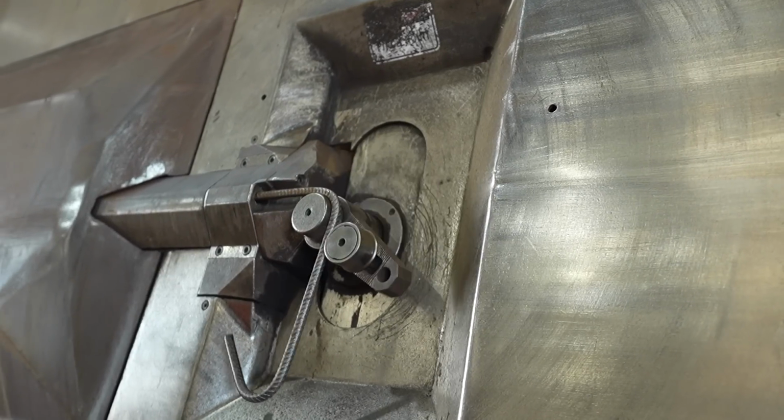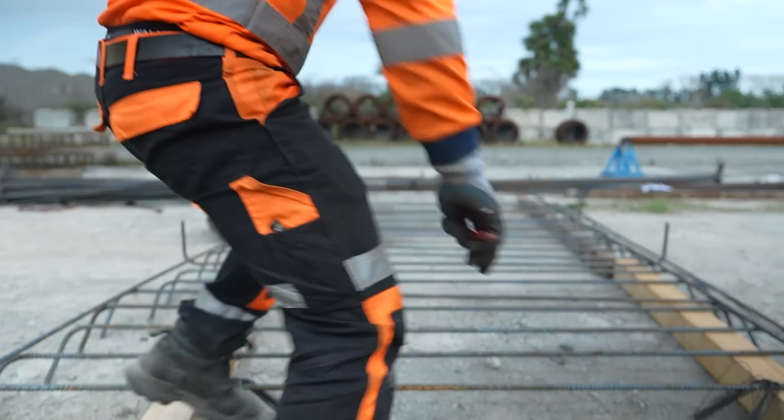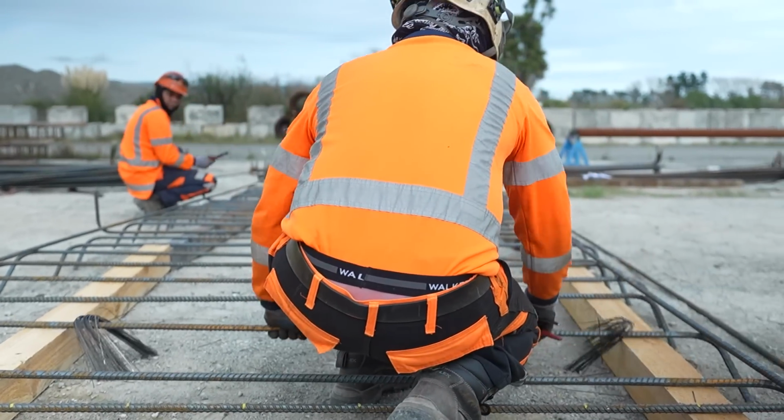And next week, we're going on a little road trip to see our pre-bent, prefabricated steel getting put together.